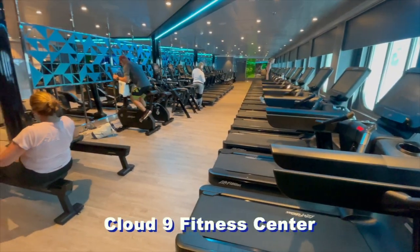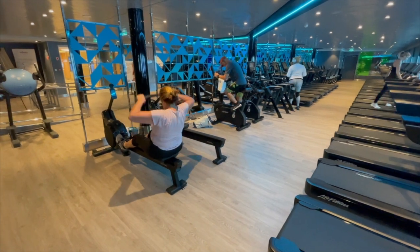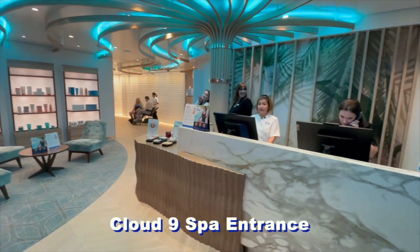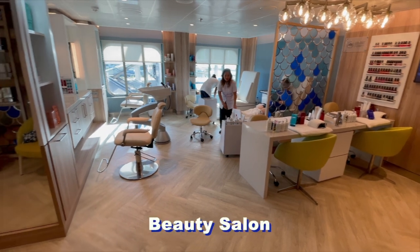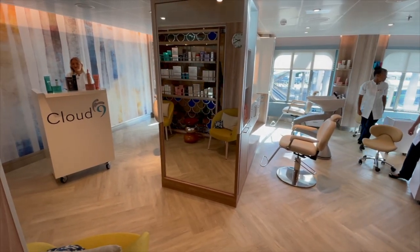The Cloud 9 Fitness Center follows on the port side with an array of cardio and weight machines overlooking the sea. On the starboard side, you'll find the entrance to the Cloud 9 Spa, which leads down to Deck 5, where the beauty salon, relaxation room, and men's and women's changing areas await.